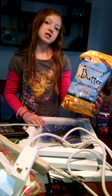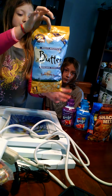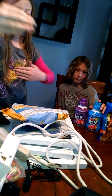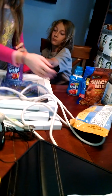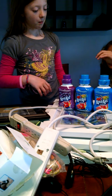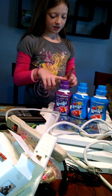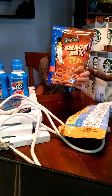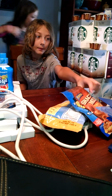So, okay, we got cases of this stuff. It was sealed in cases. This came in like a box of this by this, so we don't know how many, there was just lots of them. And those three, for the Soda Stream, we don't have any, but we can probably sell them. You might be able to do something with them. And then the snack mix. Planters snack mix. There was a case of like 26 of those.